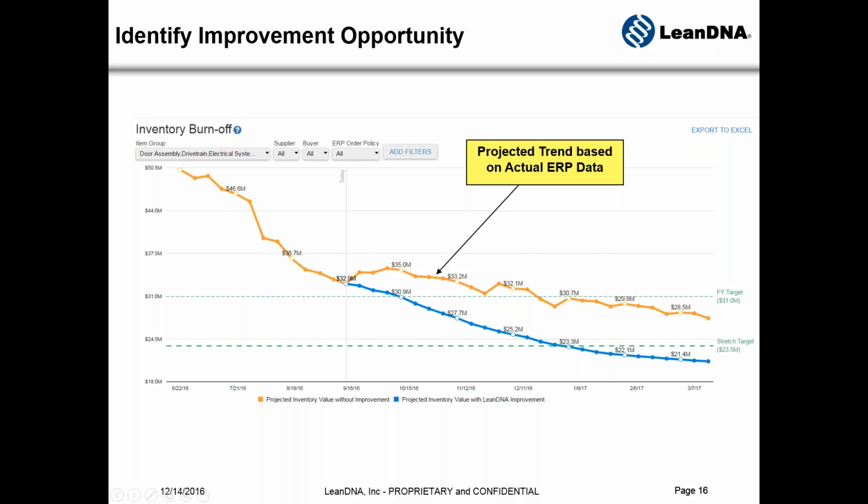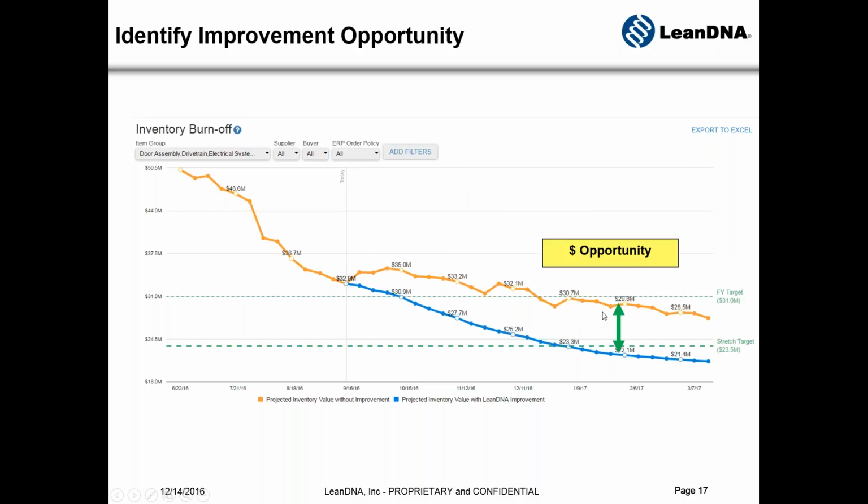What is my inventory going to do going forward over the next 6 months? And we want to do that part by part and then roll that up. Then in blue, we want to look at the same data, but if we were to optimize these order policies, what is the potential that I can achieve in inventory reduction over the next 6 months?